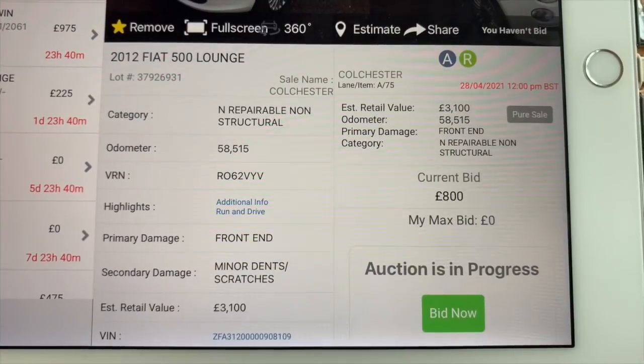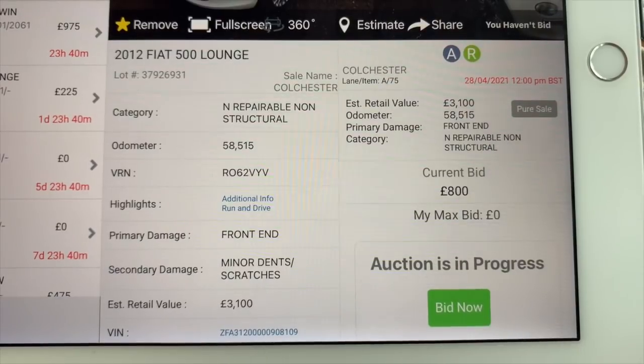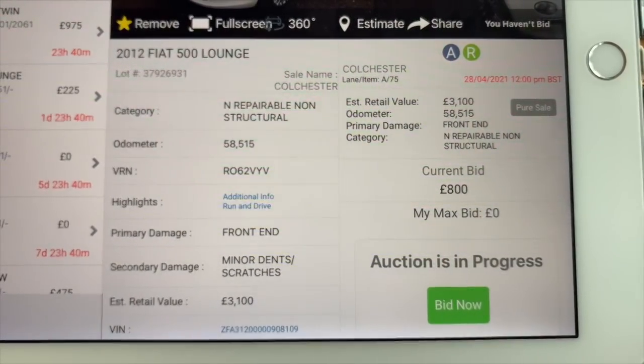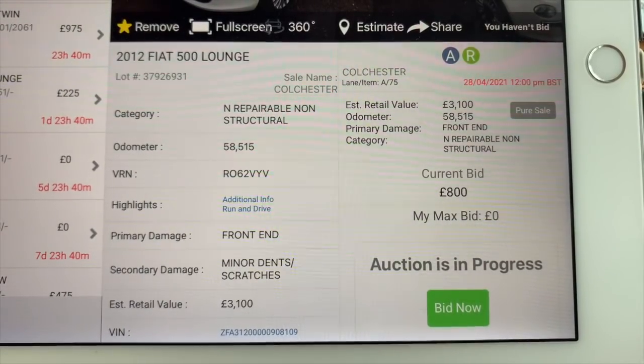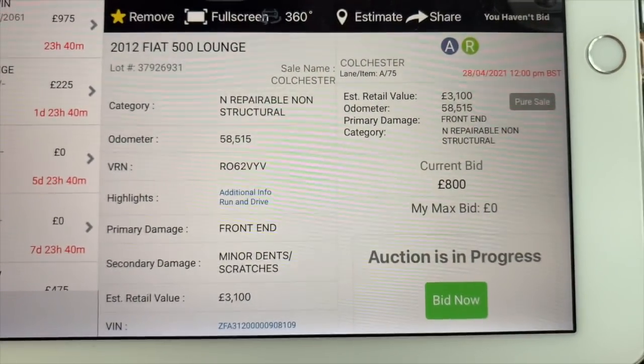So I'm willing to pay more than that for this. I've got a feeling it's just going to go silly now. I'm hoping all those people have bid because they can't make it to the live auction. Only time will tell when it comes up.